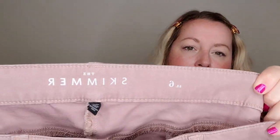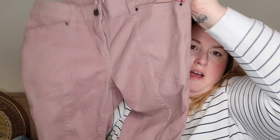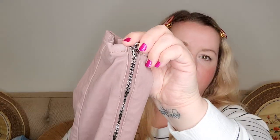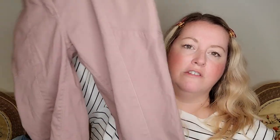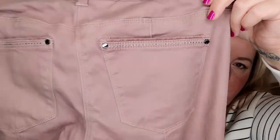for my store. Next up is a bread and butter brand. It is the Skimmer by White House Black Market. It's a size 6. I got these based on style. I do like to sell White House Black Market if they're newer styles. This one has the zipper ankles and it's a moto jean, but it feels almost like a suede. It's really soft. It's in a dusty rose, which is a really popular color. It has a little bit of detailing on the pocket, but nothing that takes away from the pants. So I picked those up.